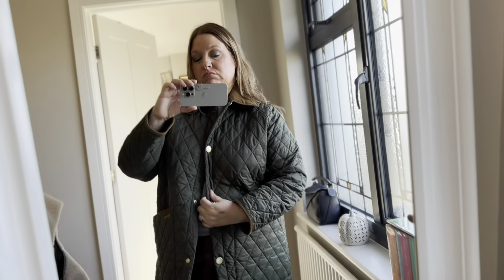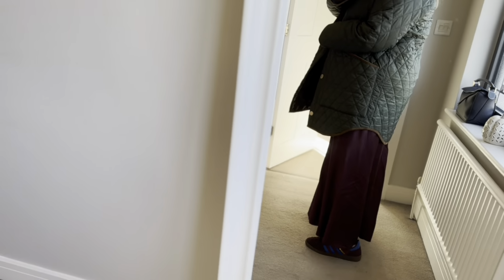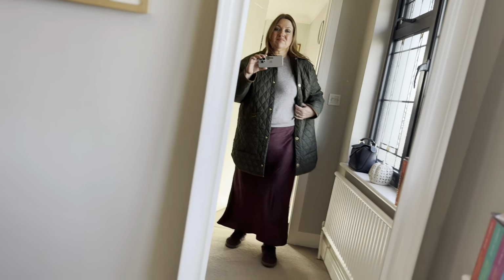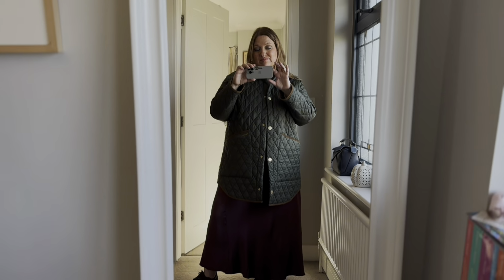And then here is an oversized Liddesdale jacket from Barbour. This is part of the Alexa Chung anniversary collection. Really light, but a bit longer, covers your bum, keeps you warm, great for layering and dog walking. And it's got that nice brown cord collar, really comfortable. I decided not to rebuy the Frankie Shop jacket and just get this.